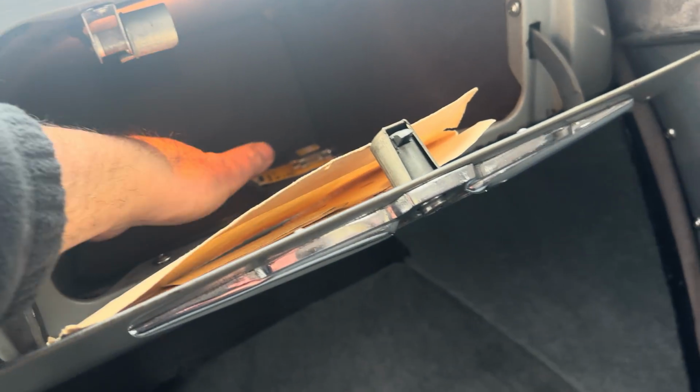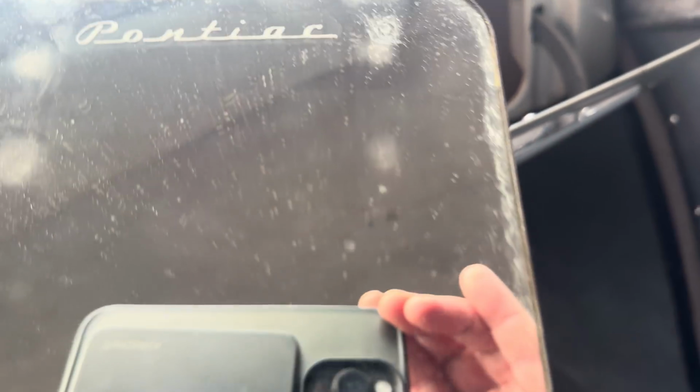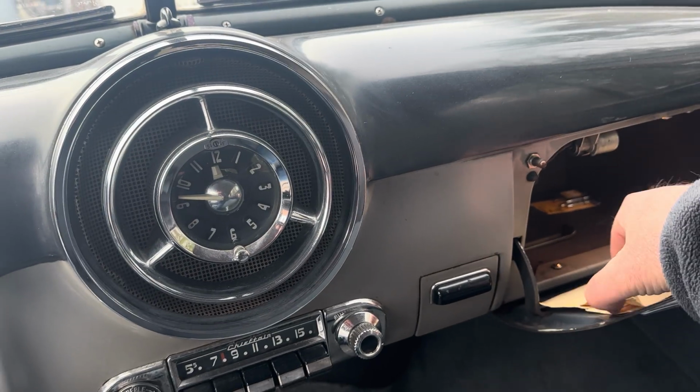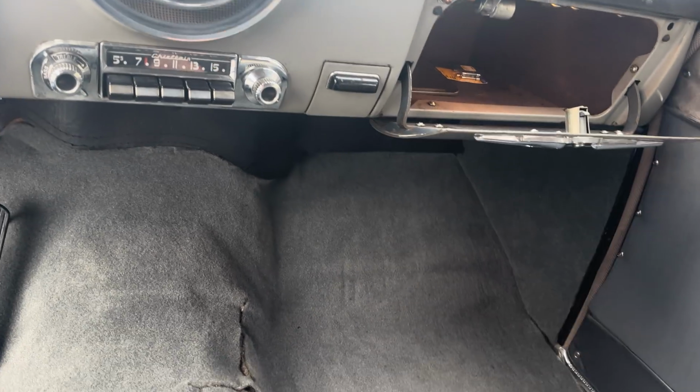We've got some really cool things here. Here's an original Pontiac visor mirror that would go up there on the visor, which you can install if you'd like. A prerequisite, extra tube fuses that seem to always be in these old cars. People love to carry extra fuses with them, but this is really what I wanted to show you. This is so cool. I love stuff like this.